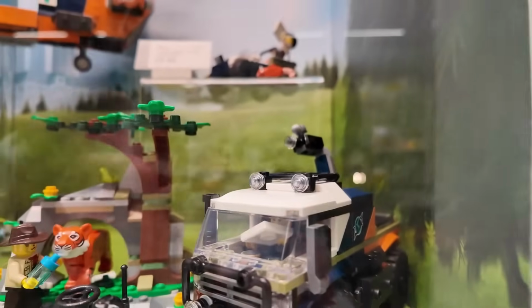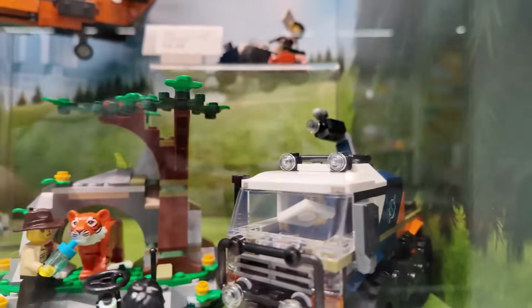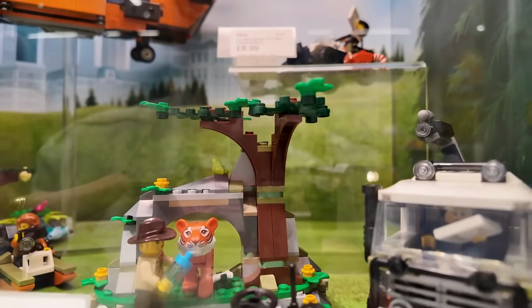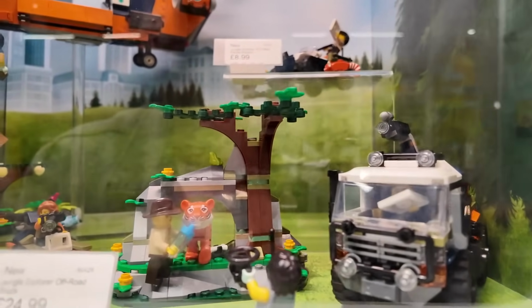It really is. You get this truck, quite a beefy truck as well. Get a couple of figures, and of course you get the tiger. It looks great for £24. They're really good value. They really are.